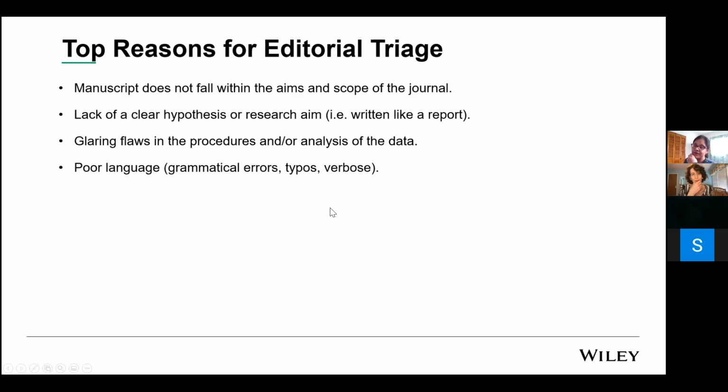Poor language is another reason, and this is not just incorrect English, it also covers bad structure and bad logical flow of experiments. So if there is no structure, there is no flow in the manuscript, and on top of that, the language is also poor, no matter how good your results may be, sadly, they will be rejected. Most unscientific reasons for rejections, but a practical one.